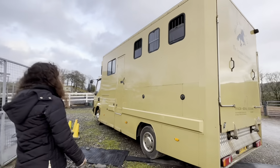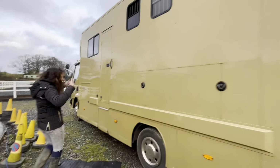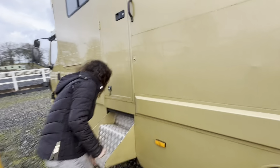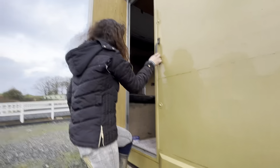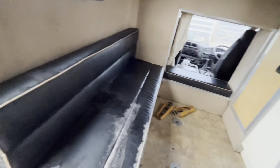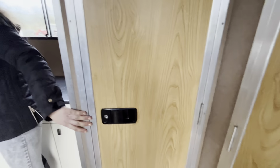Here is the lorry, which we use when we're going on little adventures. It's not top spec modern like some of the ones you see out there, but it's nice inside and it does everything we need it to do. So we've got seating, a little wardrobe, tack store, and storage space up there as well. Yep, and then we've got the cab through there.